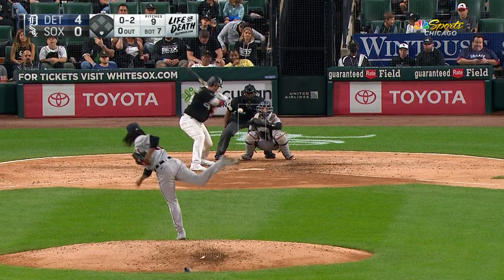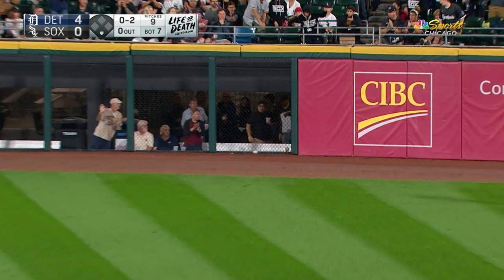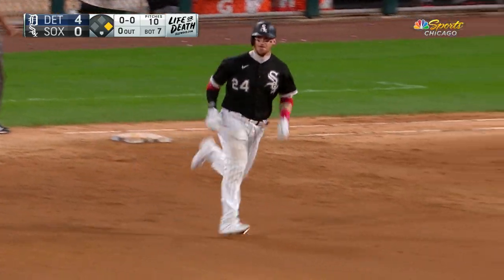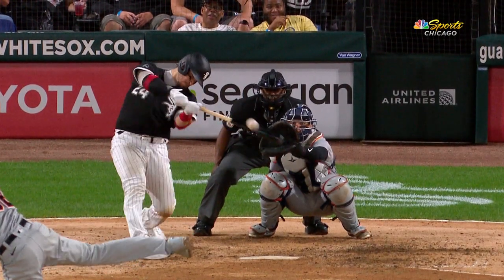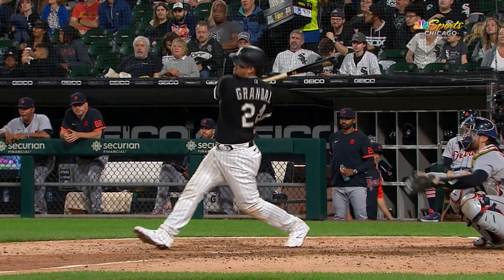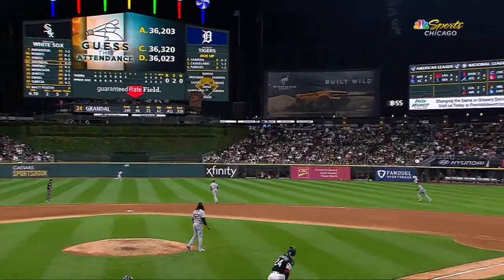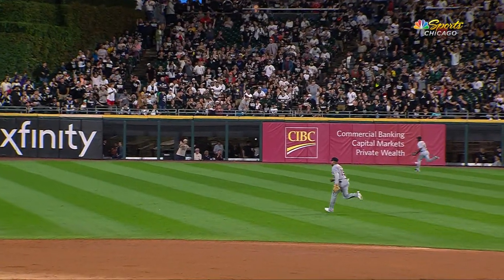Ready ice cream cam. Take ice cream cam. Yasmani right center field. That's a good start. Extra bases for Grandal to begin the 7th. Just the 3rd hit of the ball game for the Sox, but a good way to start it off. This is a high sinker, and normally high sinkers don't work very well. No chance for anybody to get to that one.